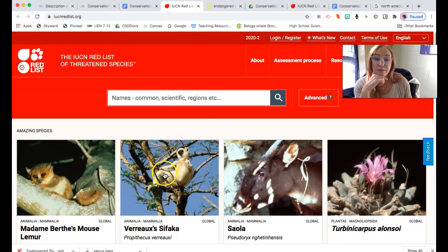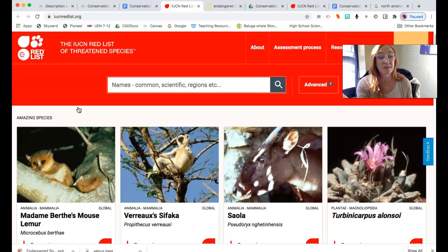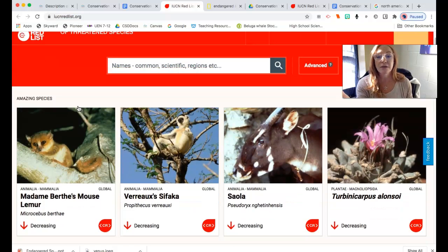So this is a web page where they have conglomerated pretty much every evaluated species, every species that we know of, really, for their conservation and population levels.